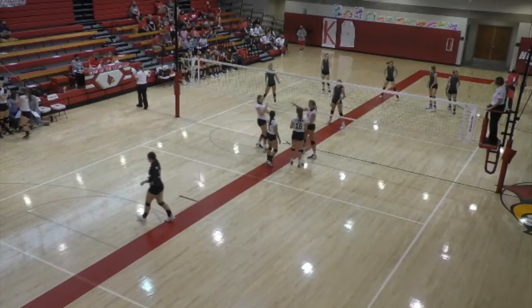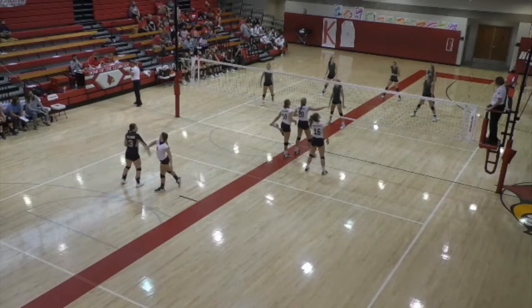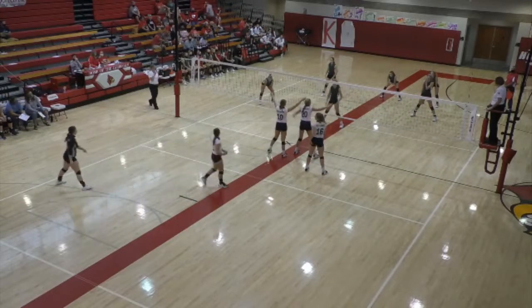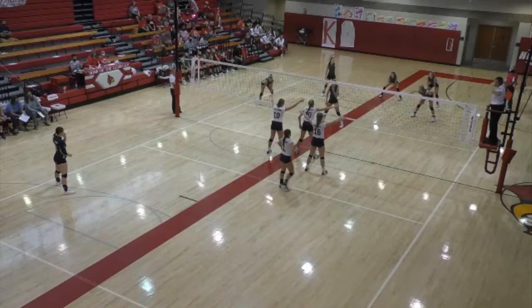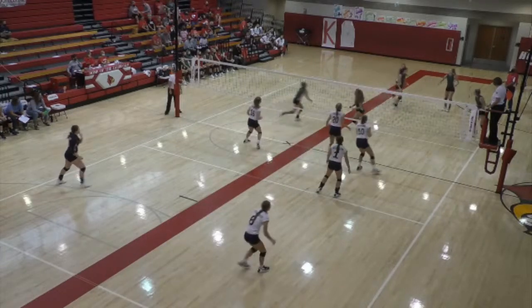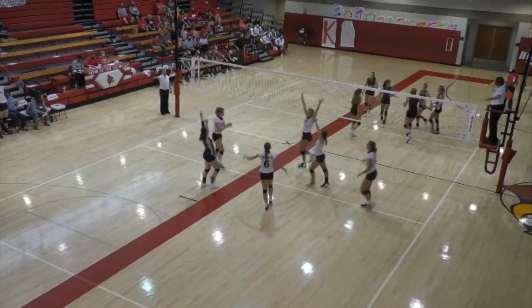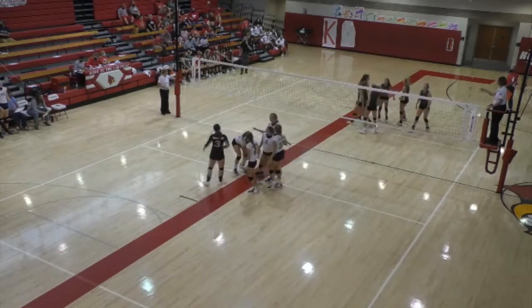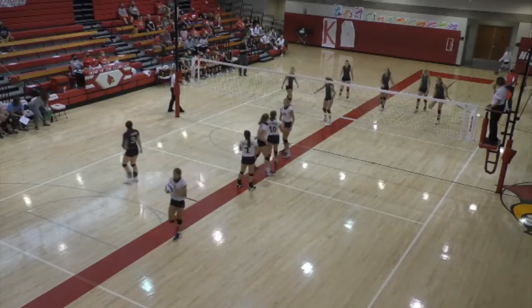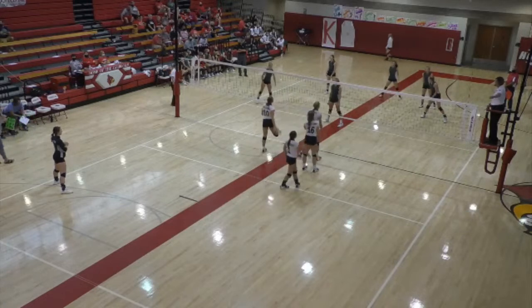Now substitution as Honeycutt comes in, Armit goes down, and Sides will go back to serve for the Panthers. So the Panthers trying to get going here in set number 2. Sides with the serve. Comes across nicely, bumped up, and now nobody reacts to it. And the ball hits the floor, point for the Panthers. 3-2. Panthers up by 1 here in set number 2.